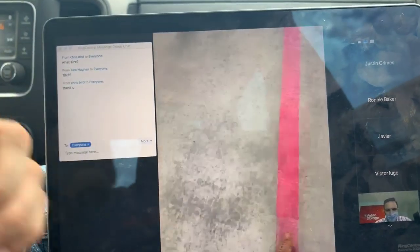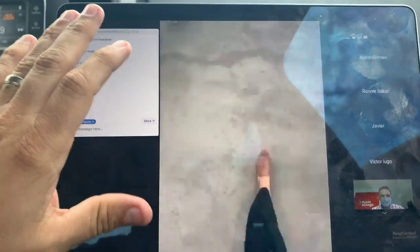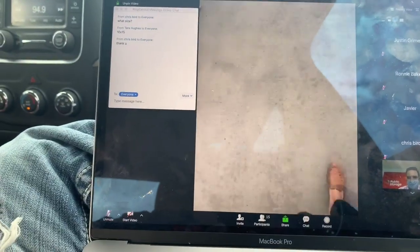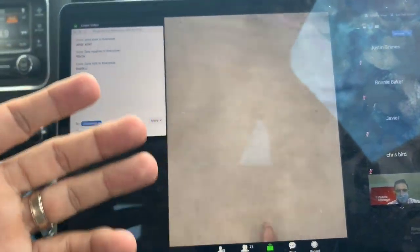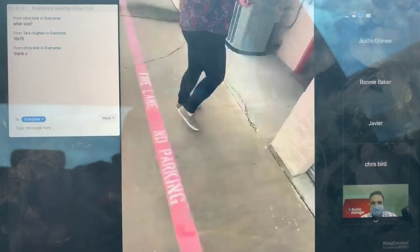So instead of walking with them, we have to watch them on a unit. Again, I'm not a huge fan of it just because you can't see the little details that you can see standing right there.